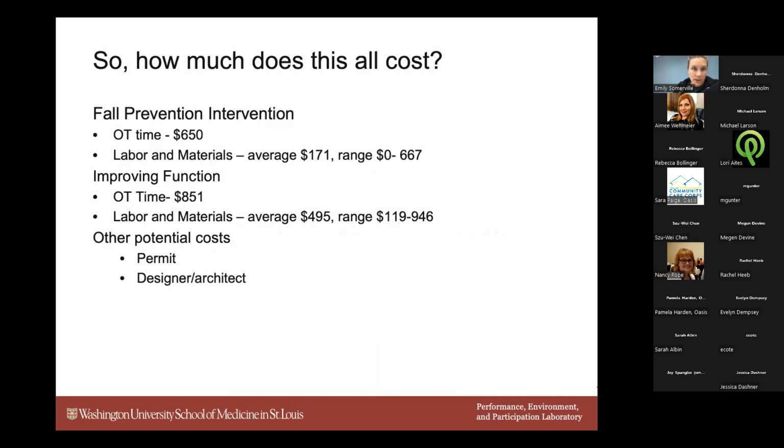So one of the things that's important to talk about is how much this all costs. And then we're also going to talk about where the money can come from to provide this intervention.